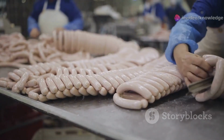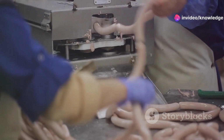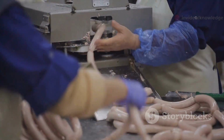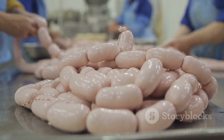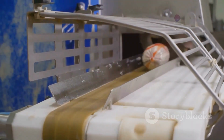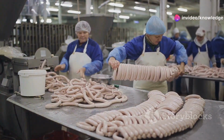Human inspectors still perform random spot checks, tasting, weighing, and measuring. The blend of technology and human expertise ensures only the best make it through. Consistency and safety are non-negotiable. Billions of sausages, all held to the same high standard. Only the perfect links move on to packaging. Quality control is relentless and the customer's trust is everything. The final check is complete.